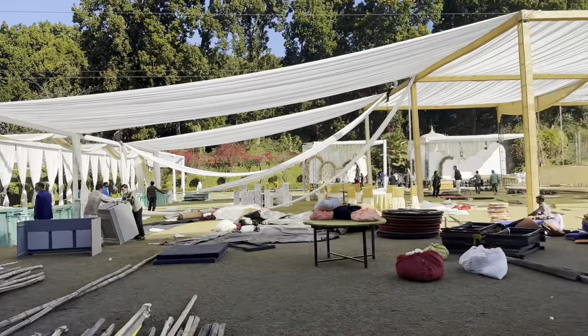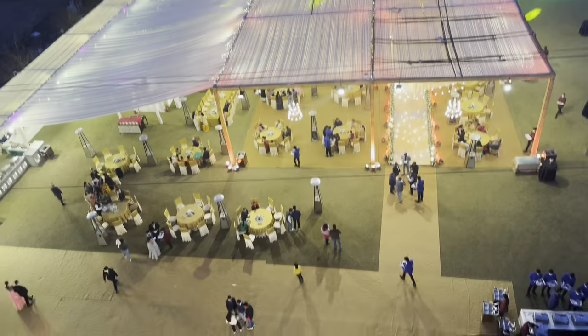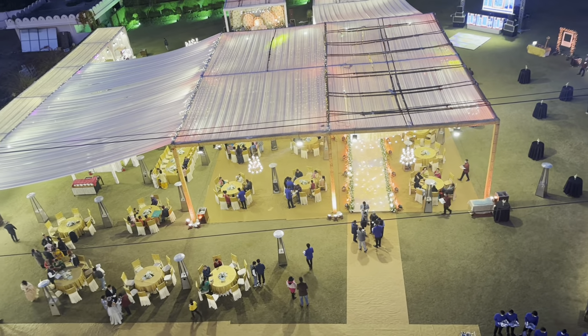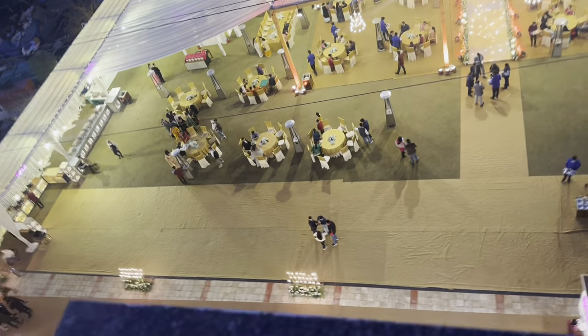The setting up for tonight, this is the venue and this is the hotel that we are staying. It's all set and I'm gonna go and perform. It's right now 6 and we'll be starting in a short while. It's a beautiful property out here in Dehradun, and it's got a forest behind. And guests are already coming.